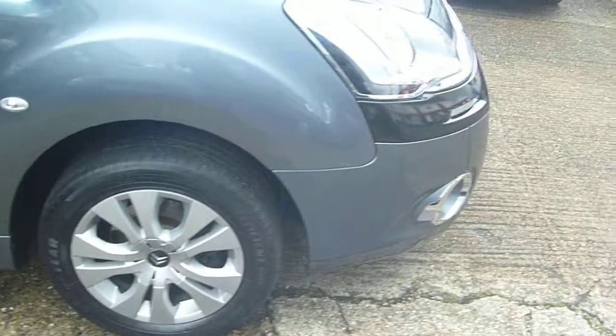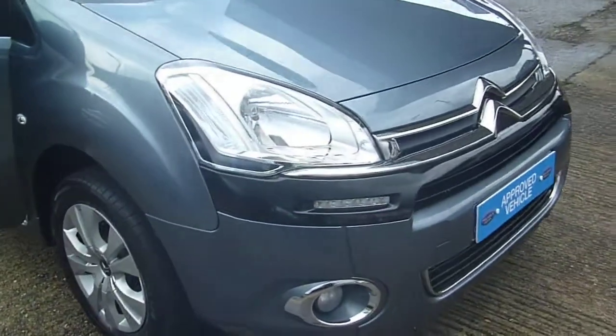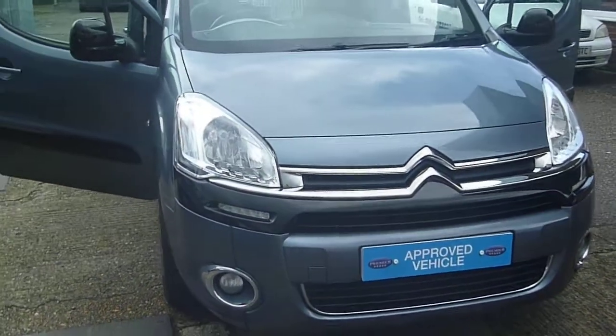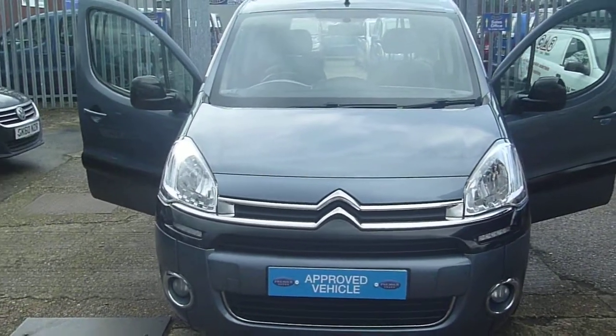If you're looking to finance one of our vehicles, then we can do that through Motonovo Finance. We'll send you a quick quote and then you can download your personal details at your leisure and then make the application, get an answer within 10 minutes.